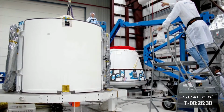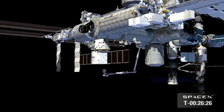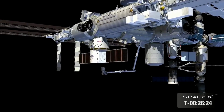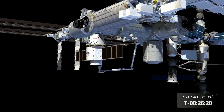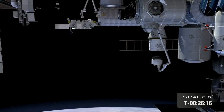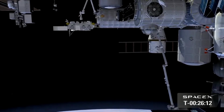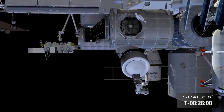Now, this mission is the first time we're using Dragon's spacious trunk section. We've loaded it with a 370 kilogram or 800-pound equipment module that is destined for the exterior of the station. A few days after Dragon arrives and berths, astronauts Chris Hadfield of Canada and Kevin Ford and Tom Marshburn of the USA will operate the robotic arm to unload the cargo and anchor it to the station's exterior, where it will be ready for future use.